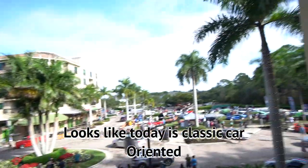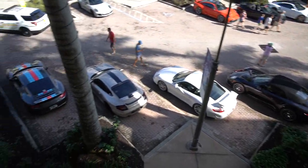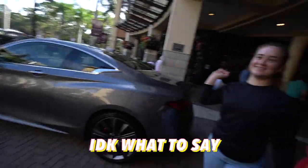Looks like today's like classic car oriented. We're back at the Naples Cars and Coffee. Someone doesn't like Porsches. So the engine that we're putting in the 350? Engine 350 dropping in. It's the one that's in the Q60. Oh, fancy. I don't know what to say.